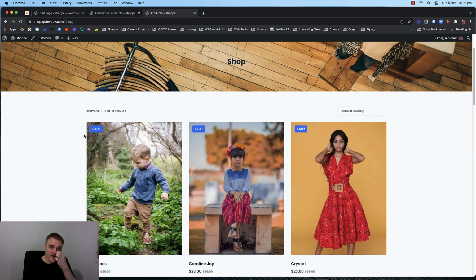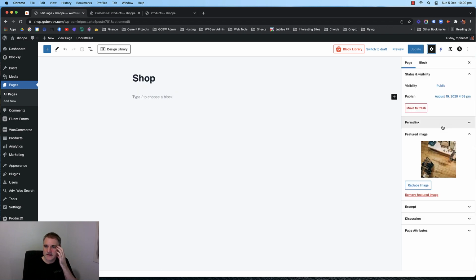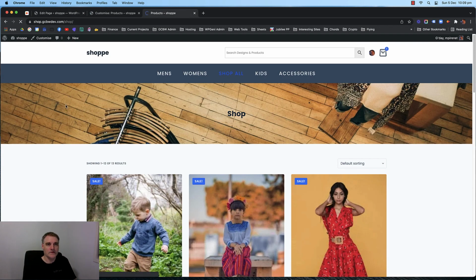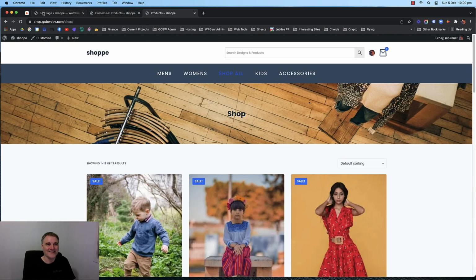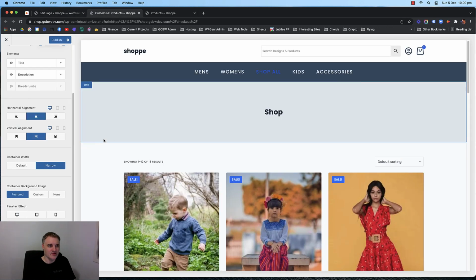You can filter stuff out. So if I wanted to do that on the shop page, I'd come into the settings here. Now I'll go into Cadence, not Cadence, under Blocksy. For this particular page, I can set the page structure to left sidebar, so I can bring in a sidebar to this page, which is not showing. Okay, so that's not working for me. It might be in here in the shop page.